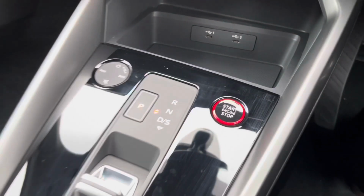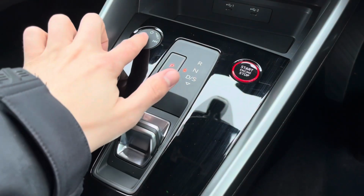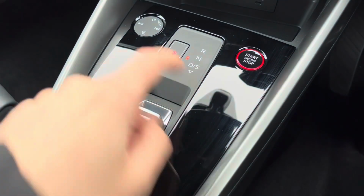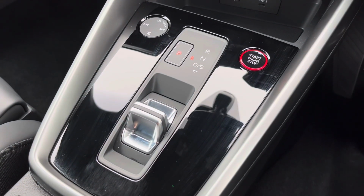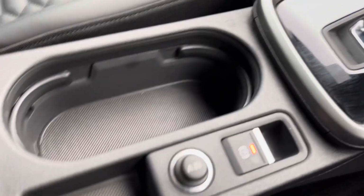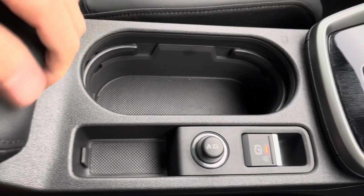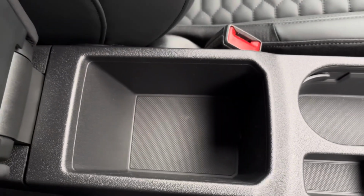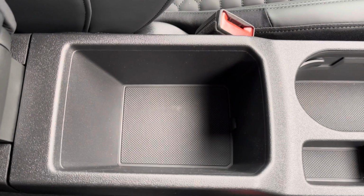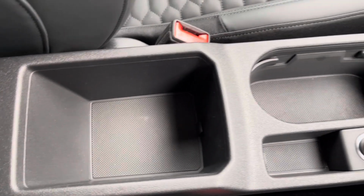So then moving back here, you have your S-tronic gearbox selector, and we also have a touch sensitive volume control, and you can also press left or right to change your channel, to change your music, and you can also mute it using that. This vehicle does also have a very sporty start-stop button with a red surround. Now here we have space for cups, we also have a 12-volt socket, and we also have your electric parking brake. And in here we have more storage, so if you want to put your wallet in there away from prying eyes, you can do so, or if you want to put your keys in there or your phone, that is also a great space for that.